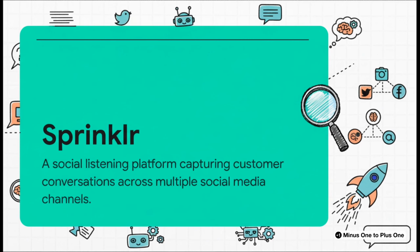Seriously, think of this thing as your ear to the ground across the entire internet. It grabs conversations happening on social media, in forums, on blogs, all of it. So you get this totally real-time, unfiltered view of what people are feeling. Just imagine launching a new feature and then literally watching the genuine reactions roll in. The good, the bad, and yeah, the totally unexpected. That's the kind of instant insight that lets you pivot on a dime.